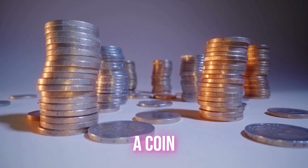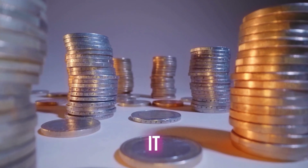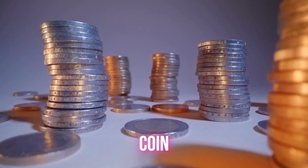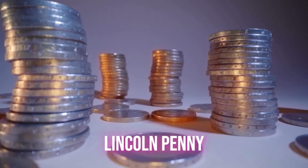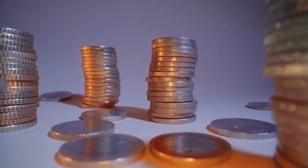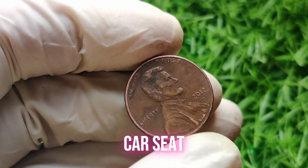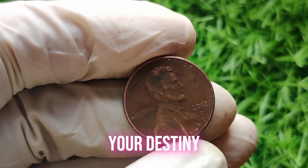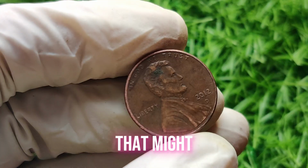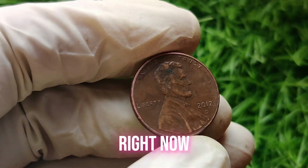Did you ever hold a coin so ordinary, so common, that you never thought twice about it? Now imagine that same coin, a simple 2012 D Lincoln penny, turning into your ticket to a $4.2 million fortune. Yes, you heard that right. A penny you could have dropped under your car seat might just be the one that could rewrite your destiny. But here's the question that might make your heart race. What if that lucky penny is already in your pocket right now?